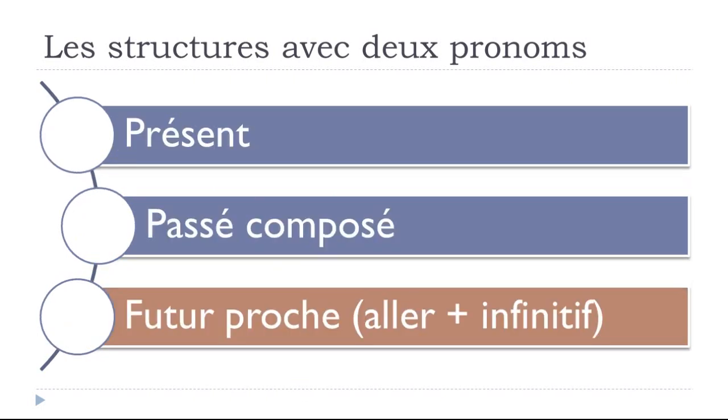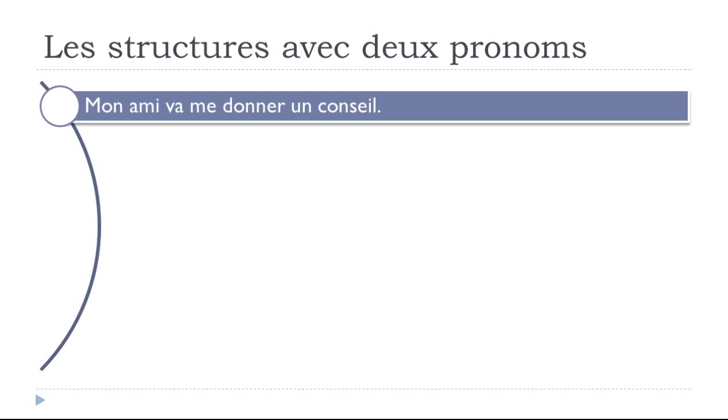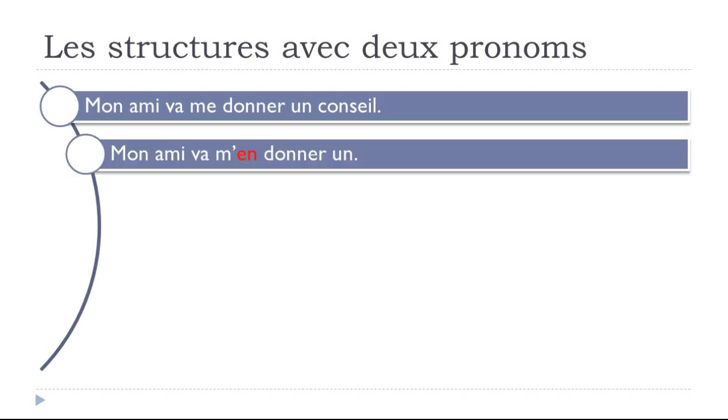And then the last example we'll see with the futur proche. In that case, it will be quite interesting because we will have two verbs. So let's see. Mon ami va me donner un conseil. Exactly the same idea. We'll replace un conseil by en, and then we see how it goes. Mon ami va. Here you've got this verb aller, the first verb. And then you will put your pronouns. So, me here, of course, e is going away. Then you've got your pronoun en before the second verb. Donner, to give, that's the second verb here, infinitive form, as usual in French when we've got two verbs. So, mon ami va m'en donner un.